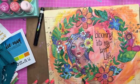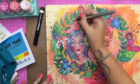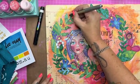So multitasking is not my strong point today. All right, so I'm just going to go in and fill a few little gaps here with some little doodly crosses, and then I'm done.